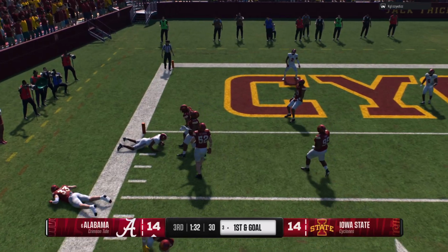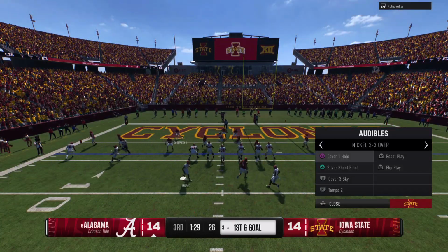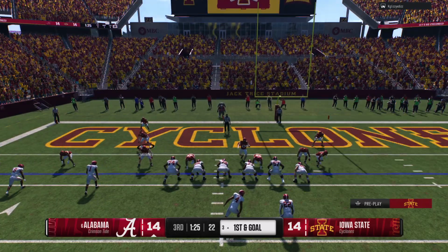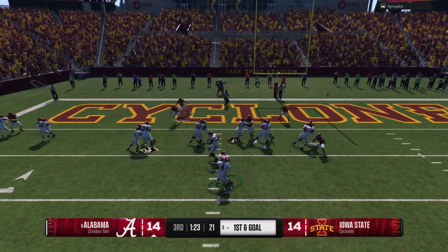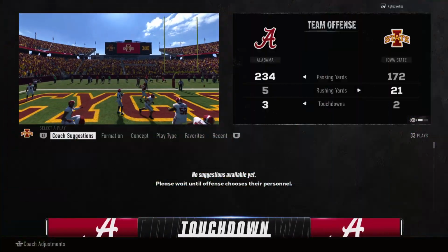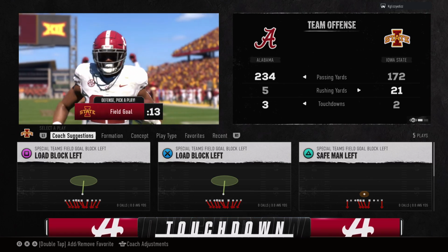Got some room, entered to the goal line. He's all the way down to the 3. An electric run has him set up. Turning to the running game on 1st and goal. Touchdown, Alabama! And that one will put him up here in the 2nd half.